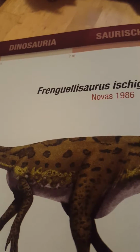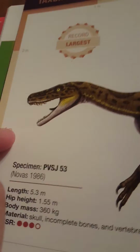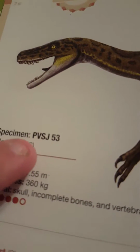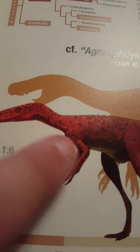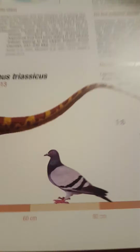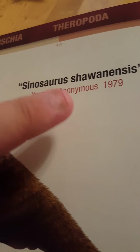Frenguellosaurus ischigualastensis, also thought to be another genus name for Herrerasaurus. Specimen PVSJ 53. Agnosphitys. Very cool looking. This is Spinosaurus shawanensis. So he's like a Dilophosaur, but he's not really a Dilophosaur.